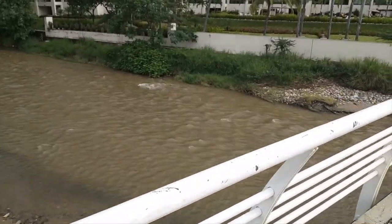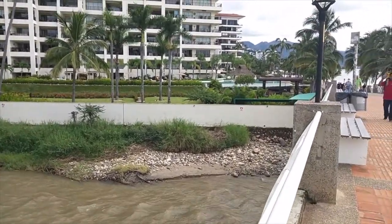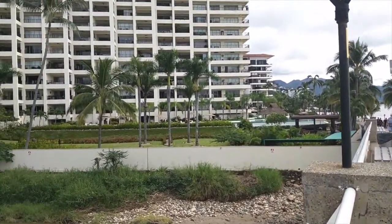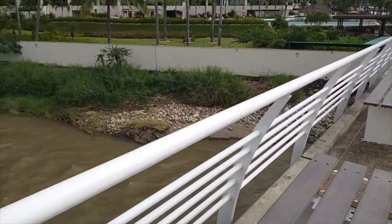In a second here, I'll actually show you the resorts. The resorts are quite a spectacle. They are very well built. So you can see right there, that's a resort. Resorts are just absolutely incredible.